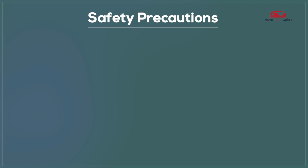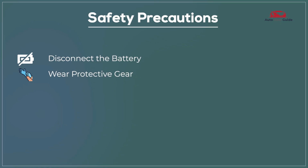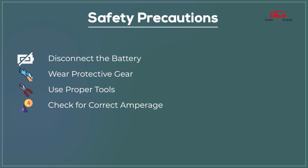Safety precautions. Disconnect the battery. Wear protective gear. Use proper tools. Check for correct amperage. Avoid water exposure.